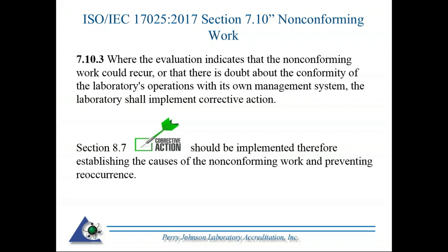So basically 7.10.3 is stating this is something that determines it could possibly reoccur. The lab should take corrective action and implement the protocol established in section 8.7, which is the procedure for corrective action.